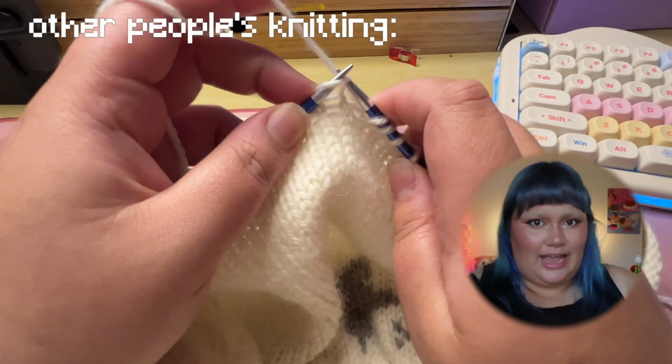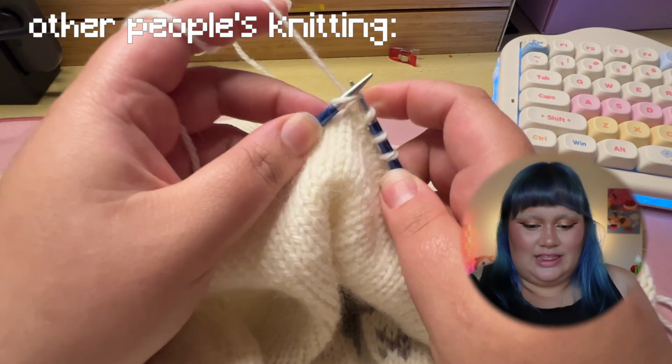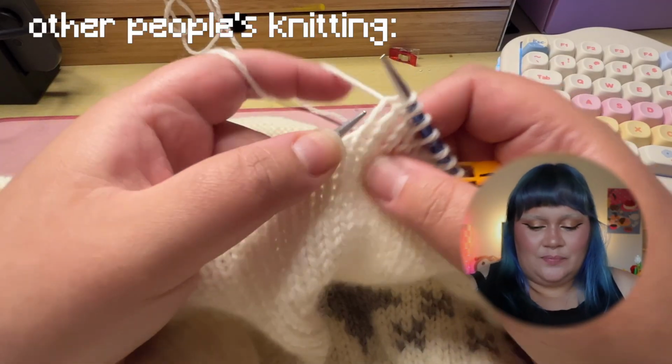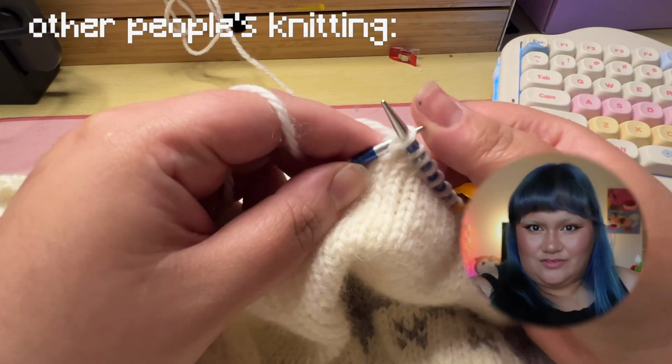Before I get too far into this, I do have a question for more experienced knitters. I believe that the way that I hold my yarn and the way that I yarn over is considered continental knitting. But when I watch any other sort of knitting tutorial, even if someone is holding their yarn continental, their knitting ends up looking a lot different to mine. When I watch someone else knit, they're using their right needle to enter the stitch from the left hand side.